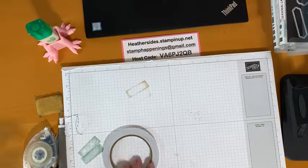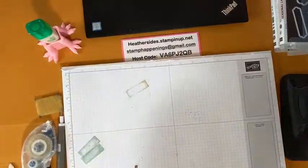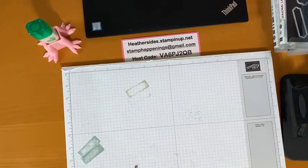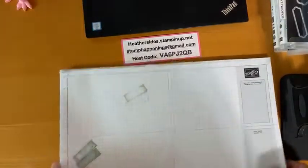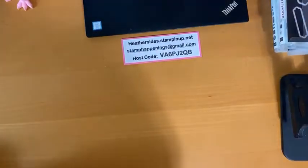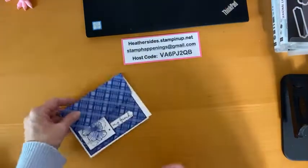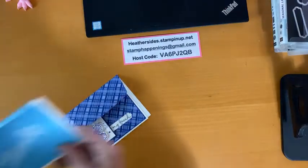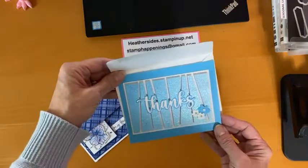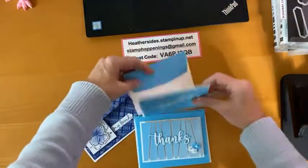Okay, let's go ahead and clean up our space a little bit, and then we'll take a look back at what we've done tonight. Clean up my mess. Okay. So the cards we did tonight, we have this little guy right here. This was the little bonus one that I made. This is the one we made together. Should put them this way so you can see them.